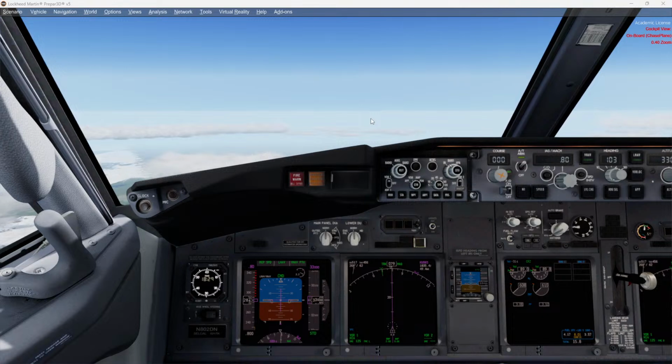Salt Lake Center's back. Delta 1022, 5 or 8 miles from Bunker, turn right heading 130, maintain 7,000, correction 6,000 until established on the localizer, cleared ILS runway 16 right approach. Say again the heading for Delta 1022? Delta 1022, turn right heading 130. Right 130, descend and maintain 6,000, cleared ILS 16 right approach, Delta 1022.